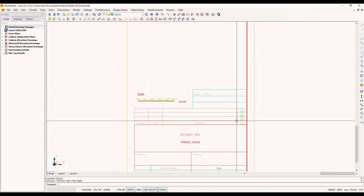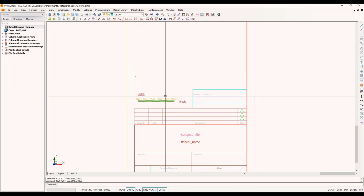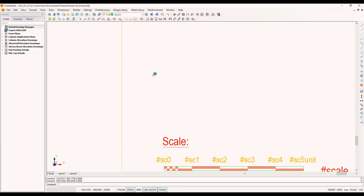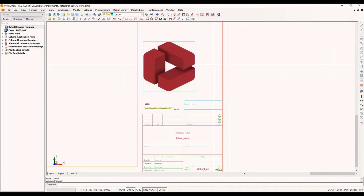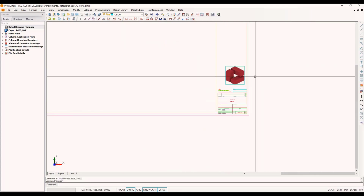But what if I would like to add an image, my company logo, inside the sheet as well? I just call the image command and select my company logo and place it somewhere here. Of course, I need scaling here, so I call the scale command. Select this, select the base point, just like you do in any other CAD software. All the CAD features that you need, actually. I will scale this 100 times. Okay, let's move it. Move this a little bit closer to the border.